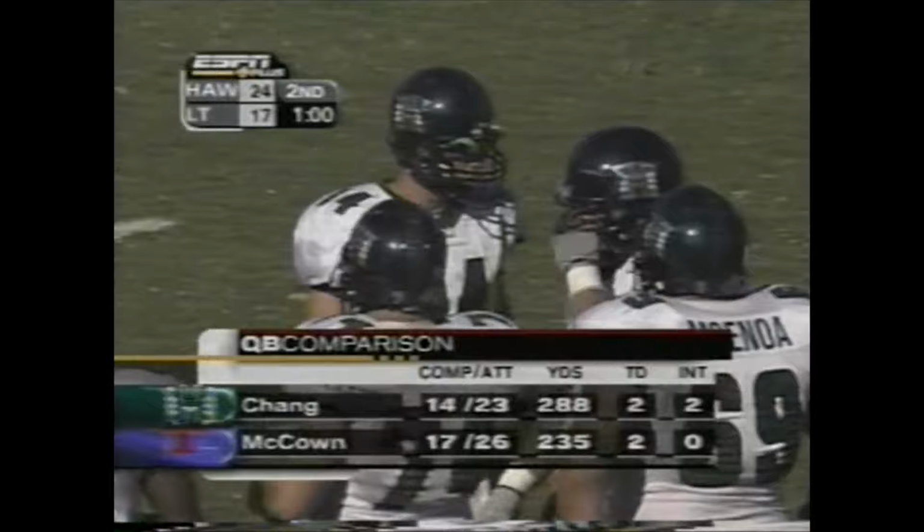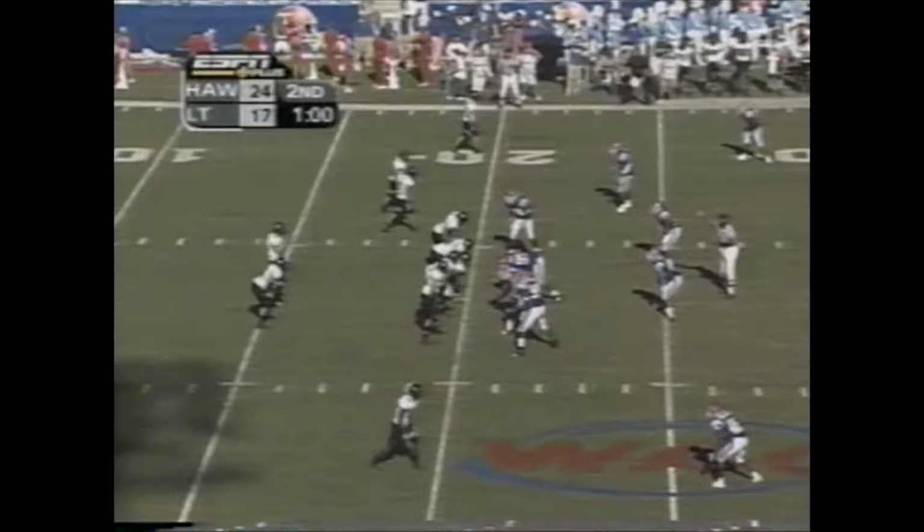And again, McCown's done a great job. Two touchdowns, no interceptions. If I had the telestrator going, I'd circle that no interceptions about six times, because he's almost unstoppable when he throws one or fewer interceptions on the game. Kelly Akipi now, the big tailback at 260 pounds, is in the backfield with Chang, who's working out of the shotgun.